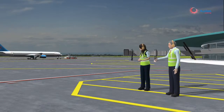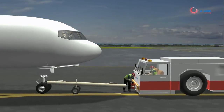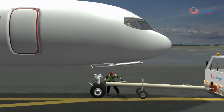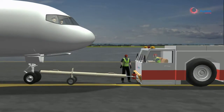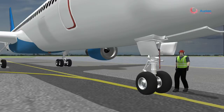Well, fortunately, this aircraft has no such problems and has now been pushed back to a position where it can start all its engines and proceed for takeoff. The tow truck driver now uncouples the tow bar first from the tow truck and then from the aircraft. He then reconnects the tow bar back to the tow truck, and now the tow truck leaves. The headset staff then takes the bypass pin back from the aircraft.